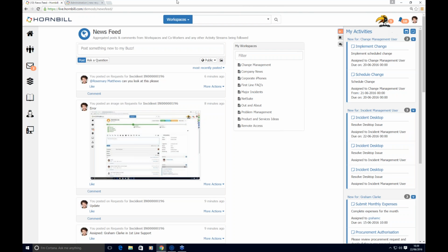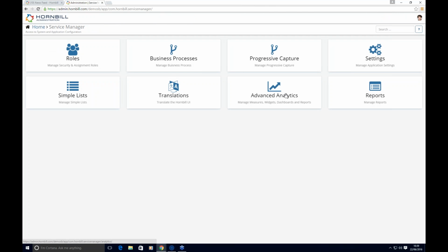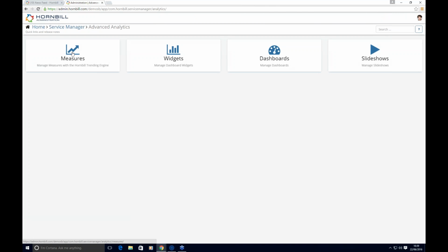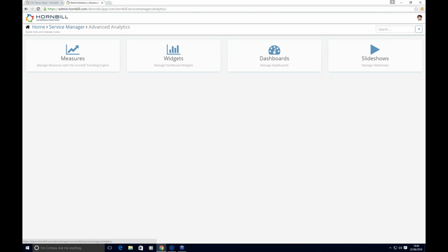So just to wrap up with, before I pass back to Abdi, we're going to have a look at how we can get some meaningful data and analytics out of Service Manager. So I'm just going to drop in here to our advanced analytics. I'm going to introduce our measures. Now, our measures are based on an underlying trending engine that's provided with the platform, and this will allow you to build up measures like how many tickets you're resolving daily, what's your average resolution time, what's your first time fix rate looking like. But the key thing here is to actually set targets for those measures and then see how you're performing against those targets periodically, daily, weekly, monthly, etc., and what the trend is looking like against those measures that you've set.